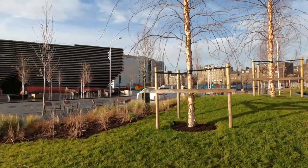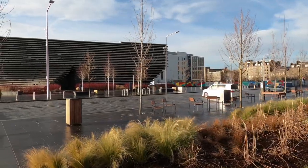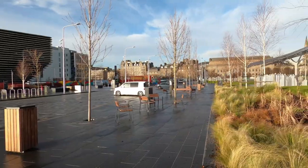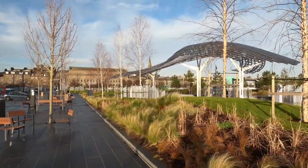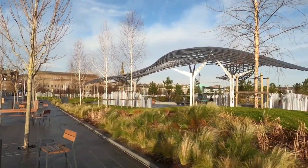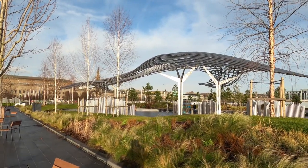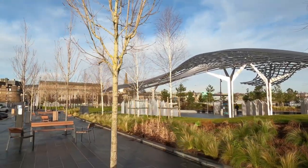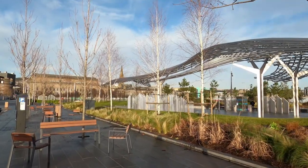Very easy to find. There's the V&A Museum right there. This whole area is no more than literally a couple of minutes walk from the city centre of Dundee. So again, you can see the sculpture from this angle now. It's quite good. There's certainly a lot of angles to get photos from. A lot of people have already been down here to get photos. Some really good ones, actually.